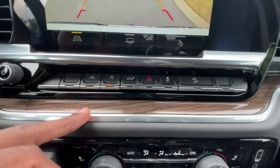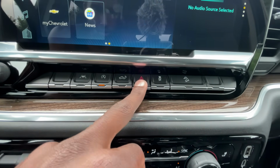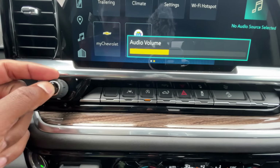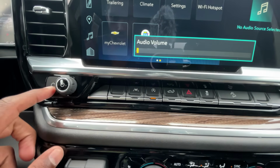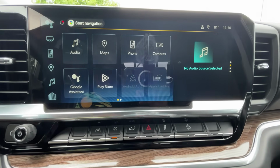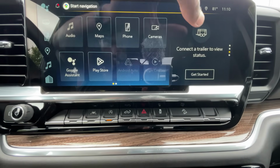And then down here, lane keeping system, auto stop toggle. You have the release for the tailgate, hazards, traction control, downhill brake control. Volume knob is here. You can click that to turn the audio source off, and then you can hit this to get to the home page if you need to. And then you can also scroll through what's shown on this right side here.